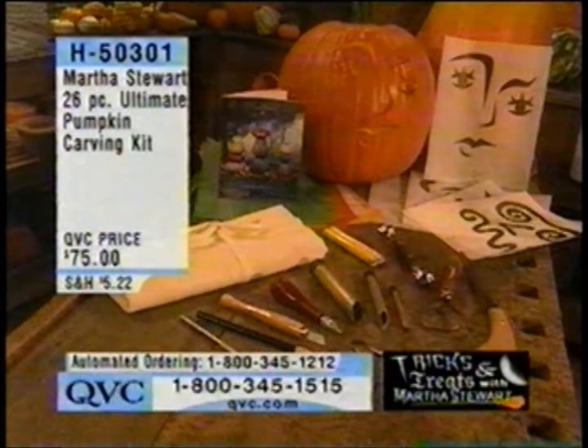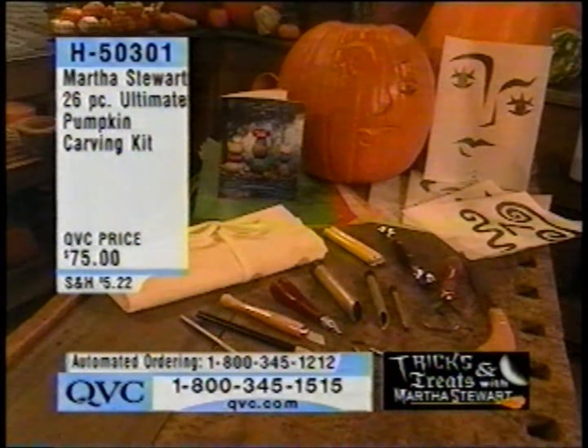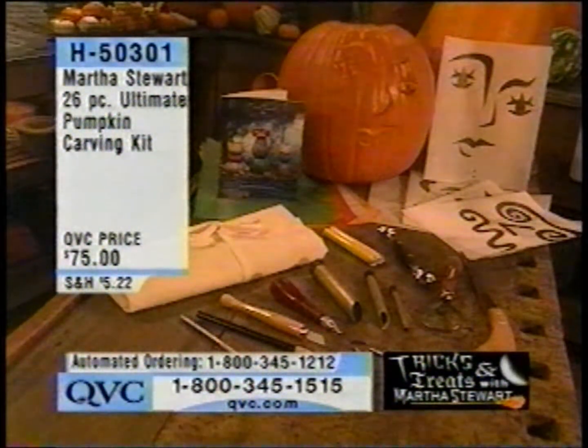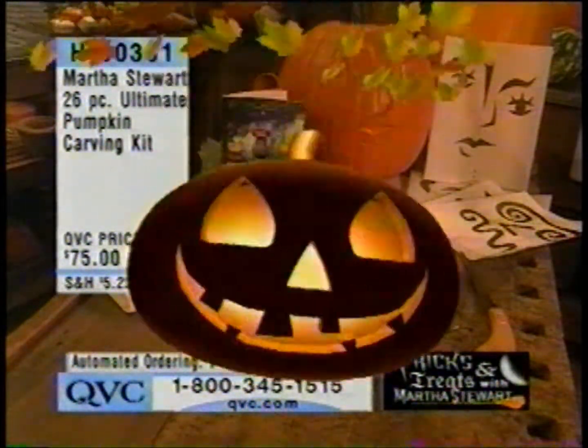And Martha Stewart's 26-piece Ultimate Pumpkin Carving Kit is new today, too. This is fabulous. Wait till you see what you can do with this. $75 includes everything, plus ideas. It's the most complete kit I've ever seen, H50301, and it's very easy to use, although I would suggest parental supervision if you're going to have the kids around.